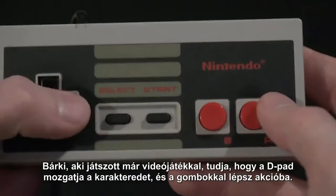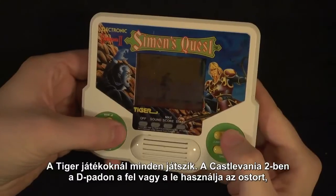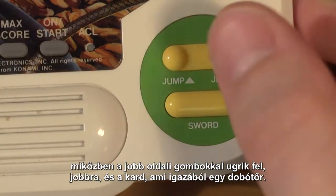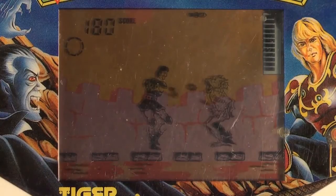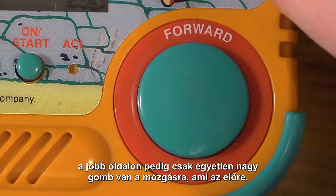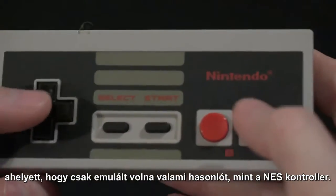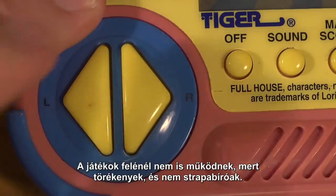The controls, a lot of times, are counterintuitive. Anybody who's played a video game knows that the D-pad controls your movement and the buttons perform actions. With Tiger games, anything goes. In Castlevania 2, the whip is up or down on the D-pad, while the buttons on the right are jump up, jump right, and the sword, which is actually a throwing dagger, by the way. Chip and Dale's Rescue Rangers had jump and pick on the left, and on the right, to move, it's just one big button that says forward. Every one of these games had some kind of quirky control when they should have just emulated what's on an NES controller. Half of these games, the controls barely work at all because they're so fragile and don't age well.